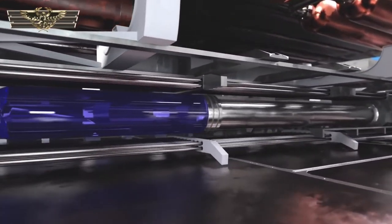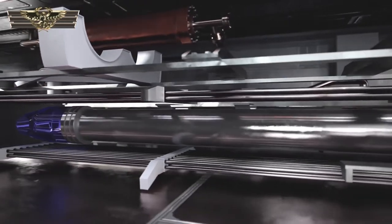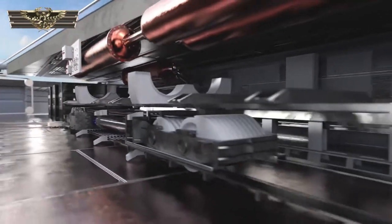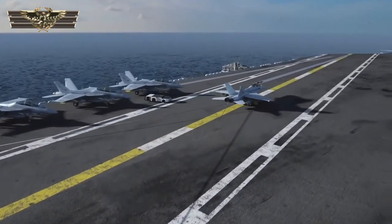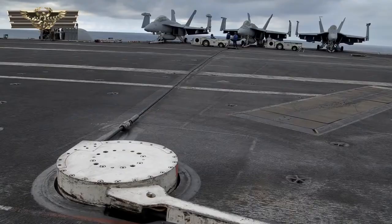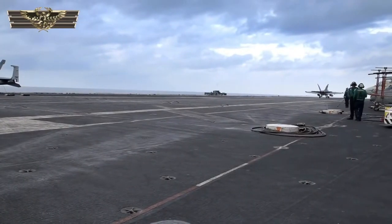As the momentum of the plane pulls on the cable, a huge piston forces hydraulic fluid in one tank against air in another, compressing the air up to 400 pounds per square inch, stopping the aircraft and pilot in just 2 seconds. The comforting embrace of the arresting cable is regarded as among the most euphoric experiences in all of aviation.